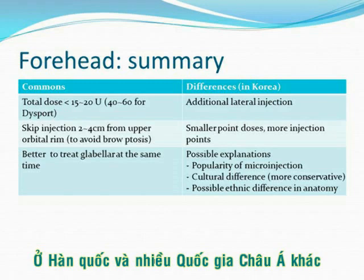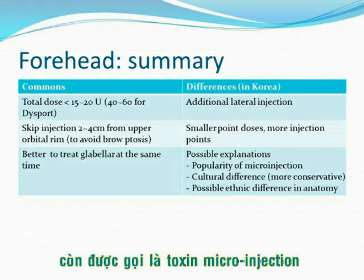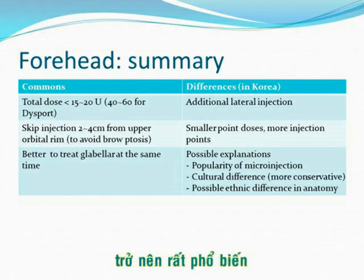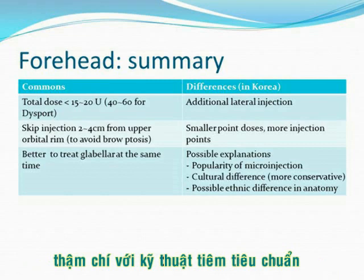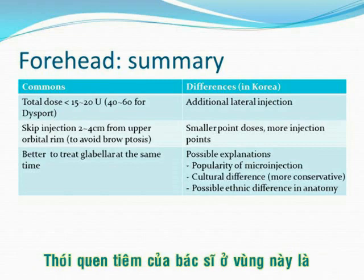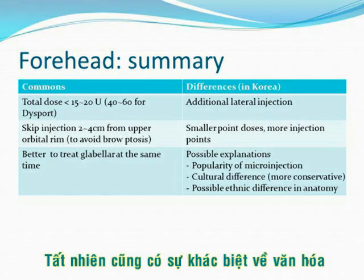seen, in Korea and in many Asian countries, the injection of very small doses and very multiple injection points, the so-called microinjection of toxin, is so popular. So when we try the frontal area, even with very standard technique, it's the doctor's habit to inject small bolus of toxin in multiple sites. Well, of course, there will be some cultural differences.